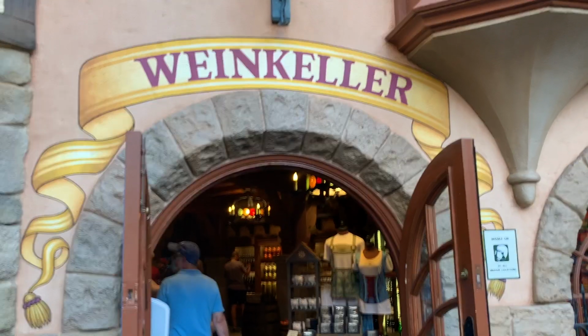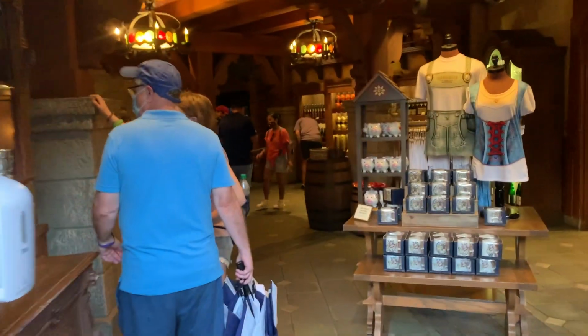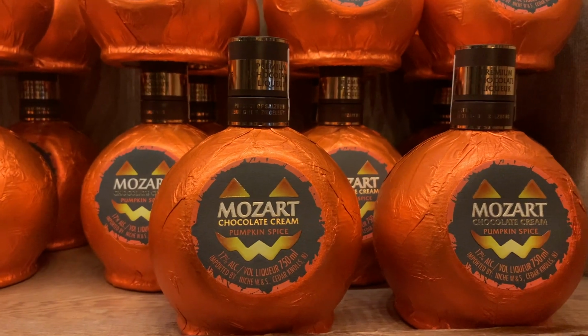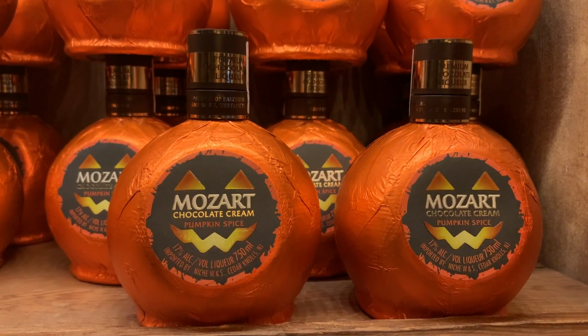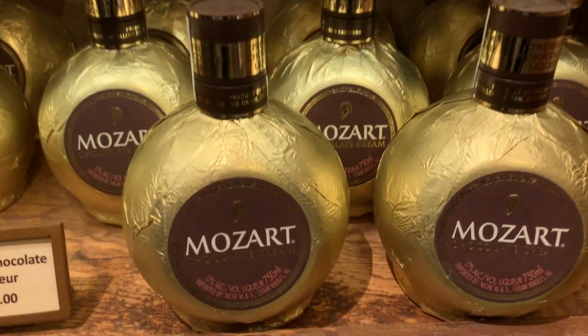Last but not least, we cannot come to Germany and not stop in the wine cellar, so I am here for one reason: pumpkin. What they have here is a pumpkin liqueur. It is amazing. I get it every year. And if you are not the biggest pumpkin fan, they also have a regular chocolate liqueur.